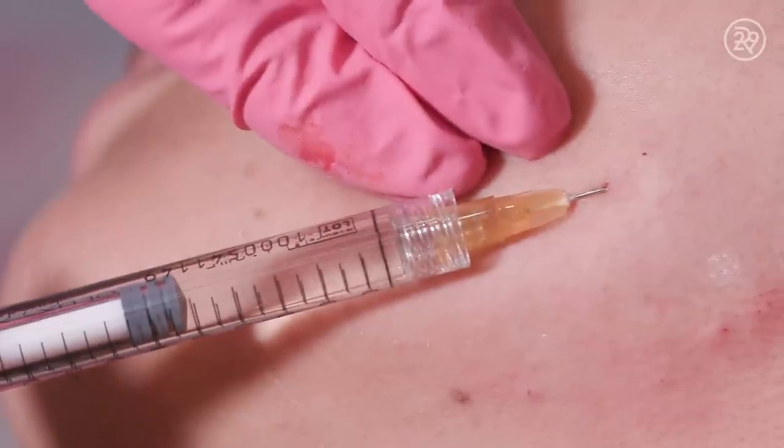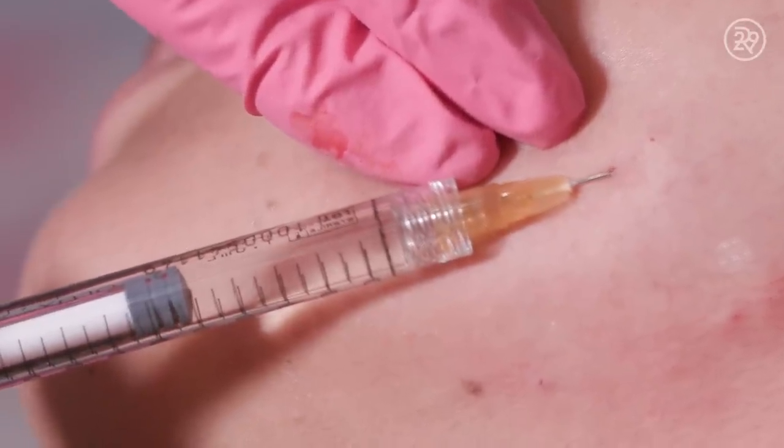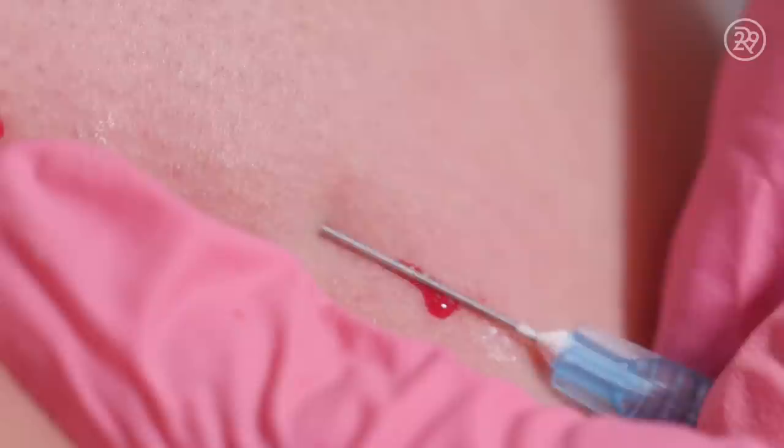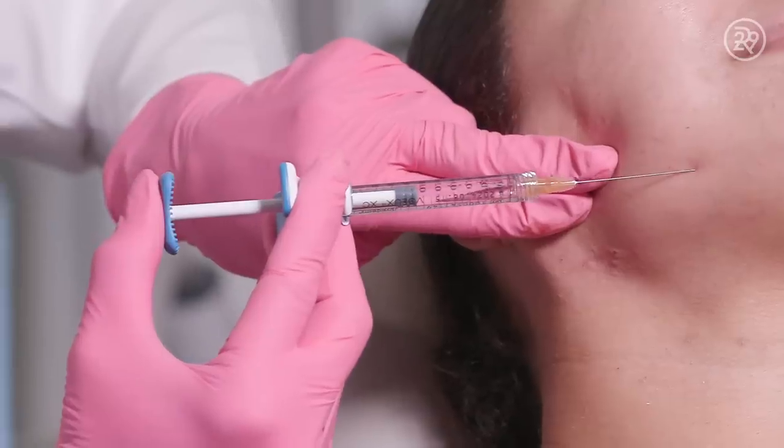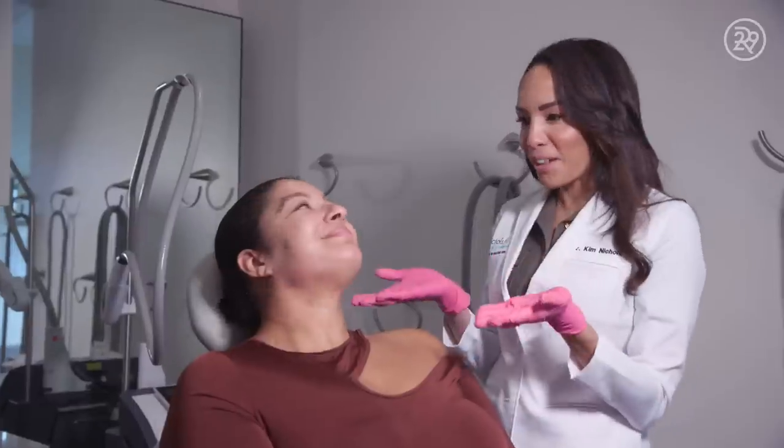A micro cannula allows me to make just one little hole there, and then I'm gonna use a longer needle that doesn't have a point, and that allows me to safely smooth that area out of the jawline.